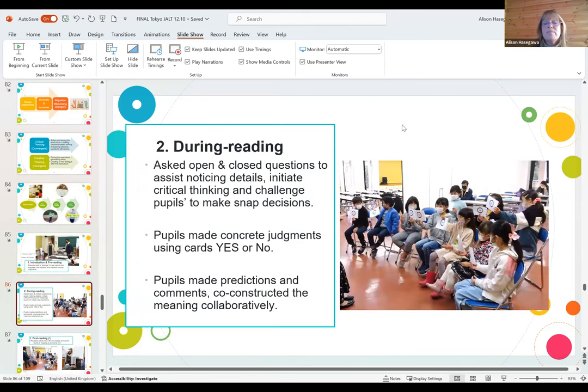During the read aloud, through Zoom and in the chat, I did ask you to make decisions. Do you think he really had a teacup in his suitcase? Yes or no? With children, I made these papers, which had just yes and no. So they had to make concrete decisions throughout the read aloud.